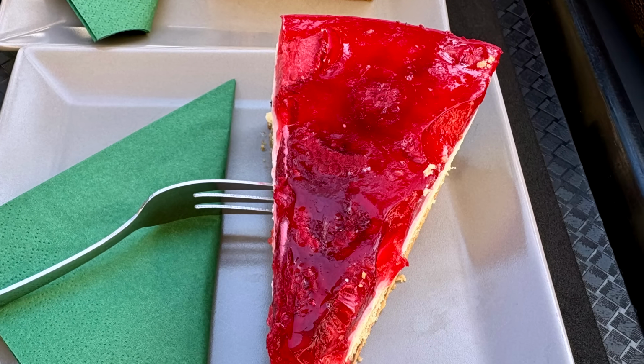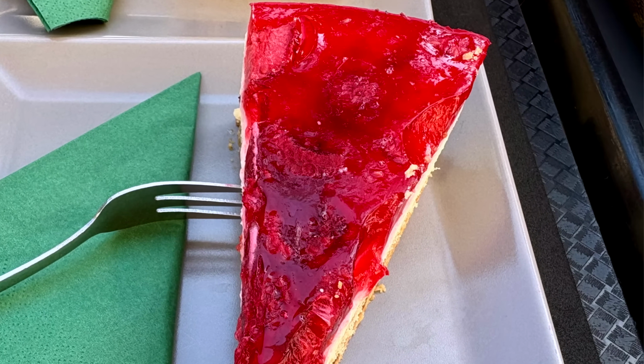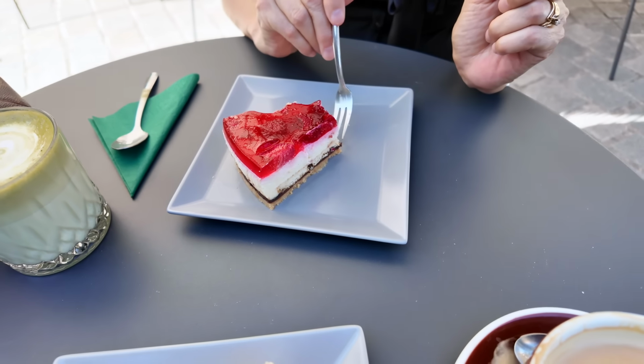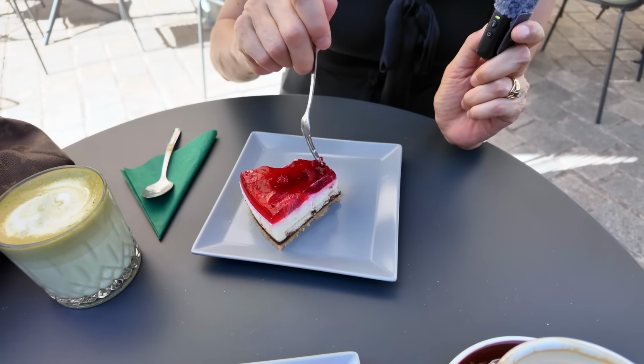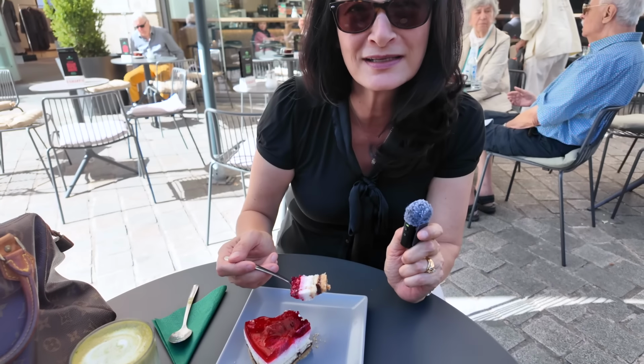So normally raspberry cake has like this gelatin and raspberries and like a cream layer, but this one has like a chocolate layer right before like this delicious crust. So when I took a bite out of it, I was really surprised, and Lee agrees. It's really quite delicious. So I would highly recommend coming here to, where are we? Cafe Olay. Cafe Olay for cake and coffee. Really delicious. Right.